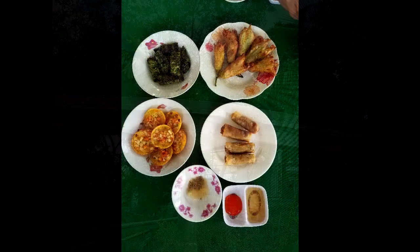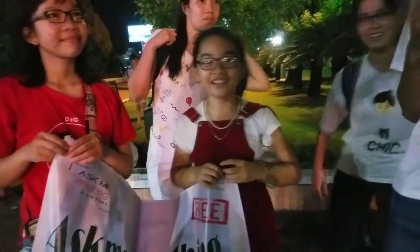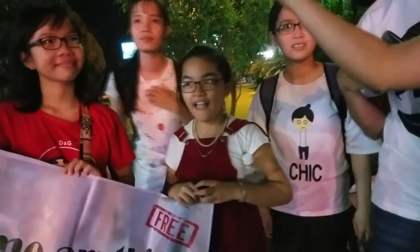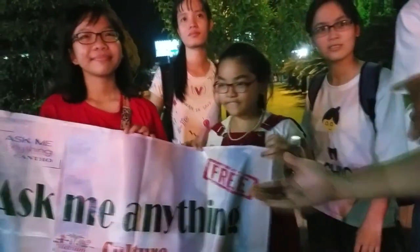Although we only stayed in this town for one night before heading to Chau Doc, we managed to run into these awesome cultural ambassador children out on the street that were there to help. Cultural volunteers, you just come out and help people? Yep. That's all that you do? Yeah. We are students from different majors, and we want to help foreigners find food directions or learn about our culture in Can Tho.